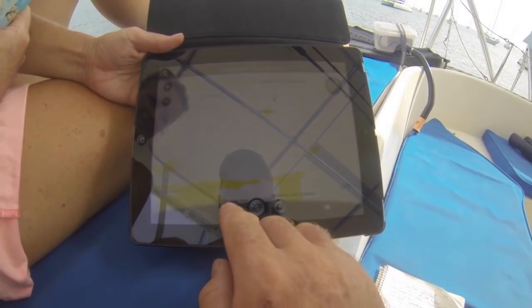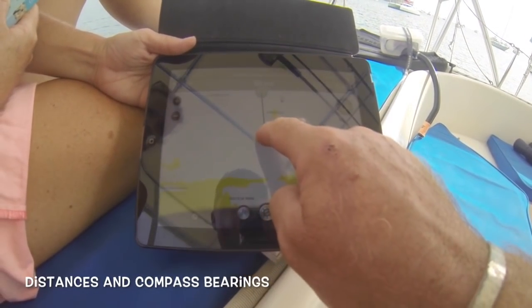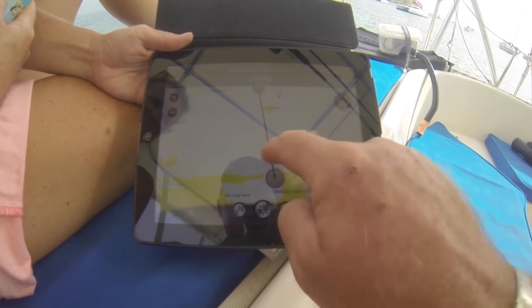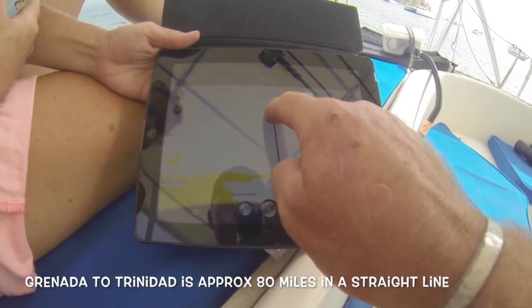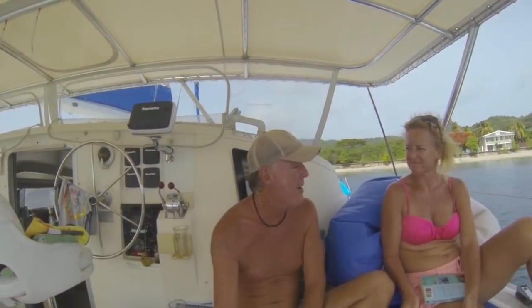And another great feature is it gives distances. So here's Trinidad and Tobago down the bottom, and I just hit this thing here that brought up the distances, and that's Chaguaramas. So they're from Trinidad. It's just 80 miles. Well, we'll let you know and we'll have made a better decision probably before we even go to Trinidad.